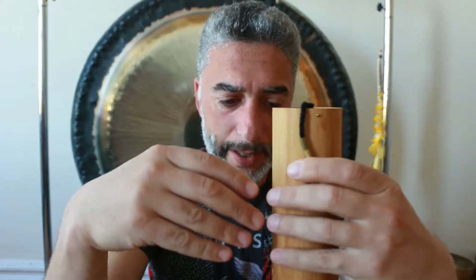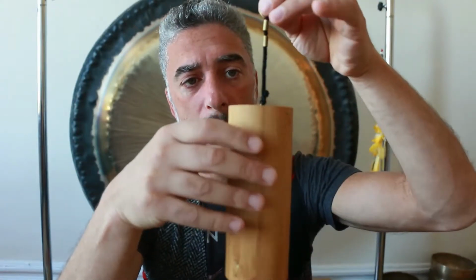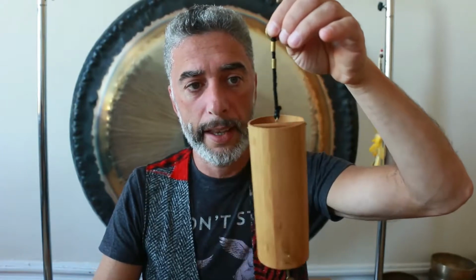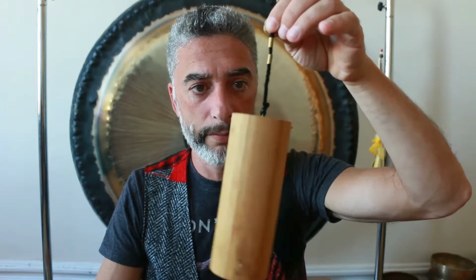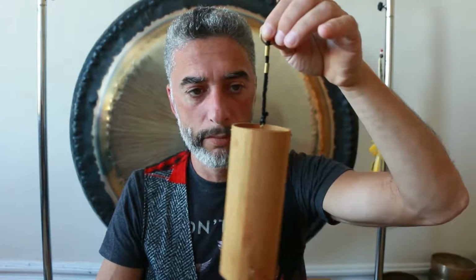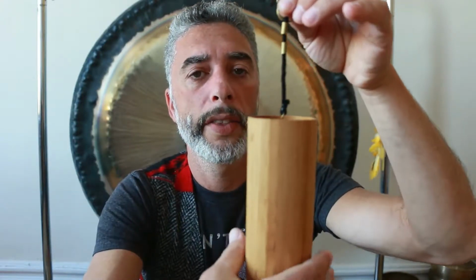So what I would like to mention about working with Koshi chimes is that people play it randomly. What do I mean by that? So you can hold the chimes with this ring right here and just swing it. And this way the chimes are playing a very random sequence, which is awesome. It's good. There's nothing wrong about it.